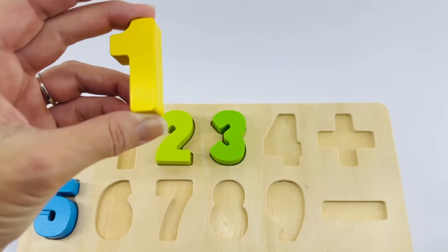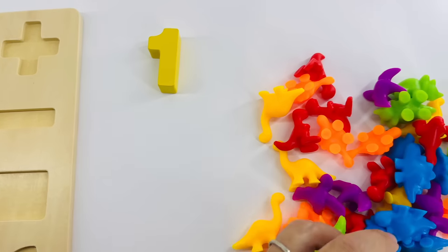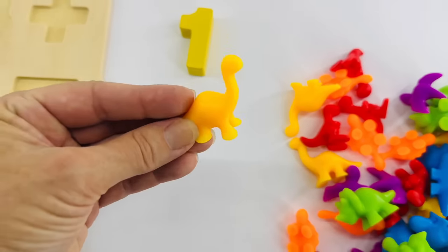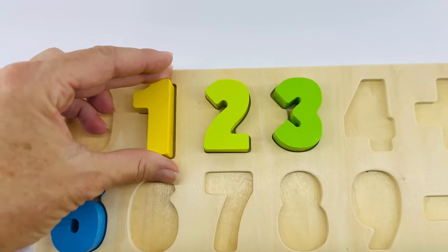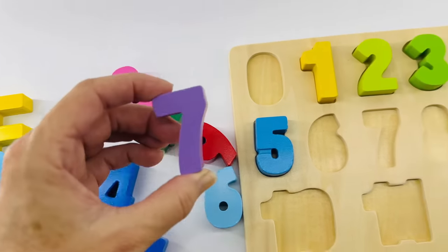Number one, it's yellow. Now we need to find, wait, let's put away our green dinosaurs. Let's find one yellow dinosaur. I see lots of yellow dinosaurs. Here we go, one. And now we can put number one in his home. Next, let's find, how about this one?